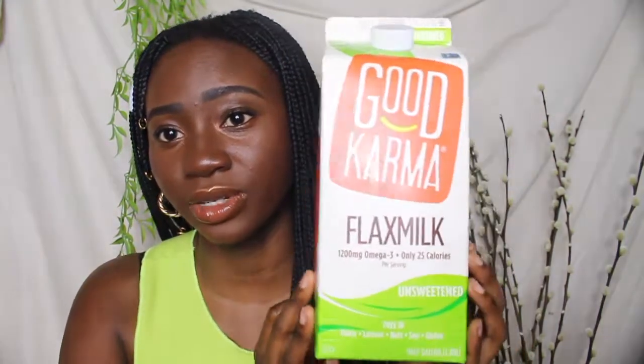Next, we have Good Karma Flax Milk. It has omega-3s. I like unsweet. I don't like my nut milk to be sweet and I don't like it with vanilla. So flax milk is a great source of calcium and omega-3s, which is really good. So I like this brand. It's not too expensive. Oh yeah, oat milk is like $4.99. So it is a bit up there, but once you have it once, you're gonna be addicted.